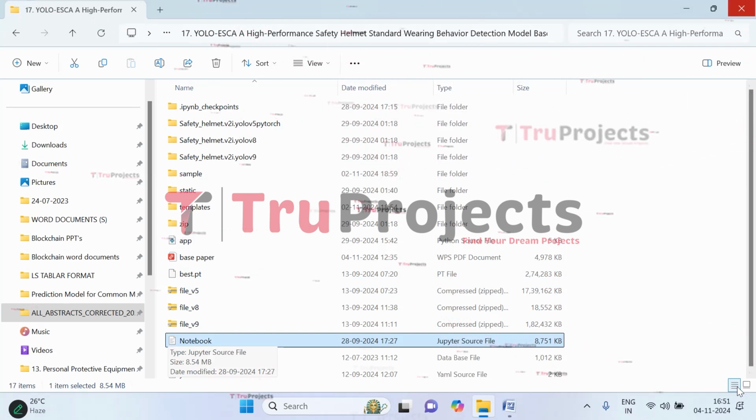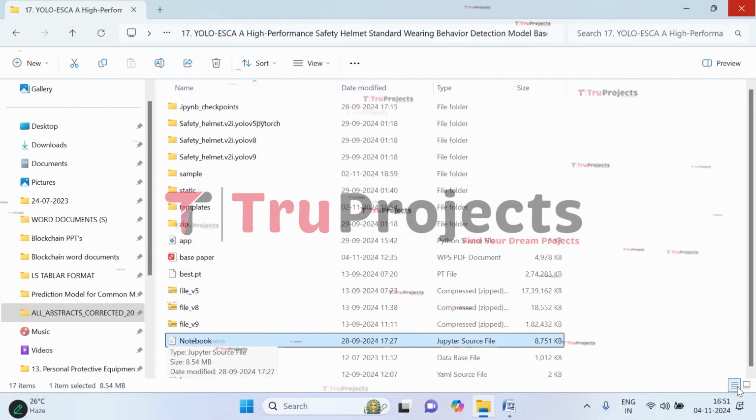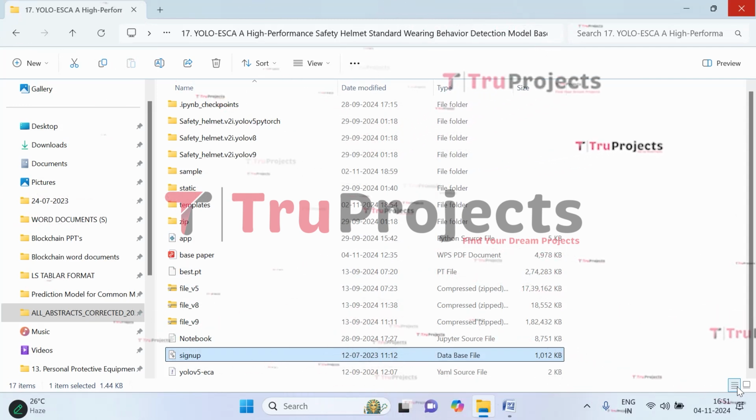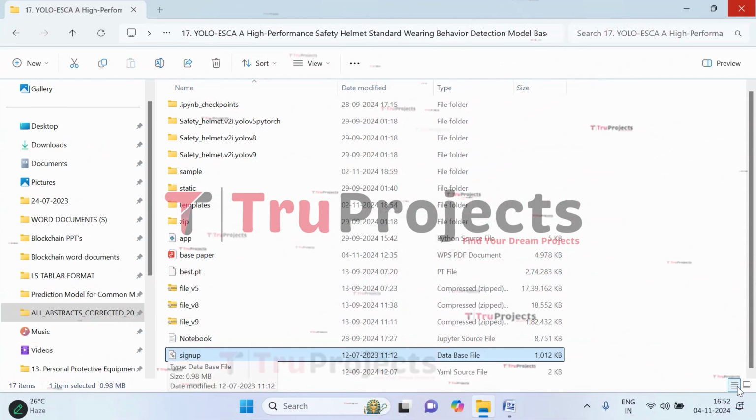It allows users to write and execute code in individual cells, making it a popular choice for data science. And here we have the signup.db file. This file is a database file which is used to store the user information.